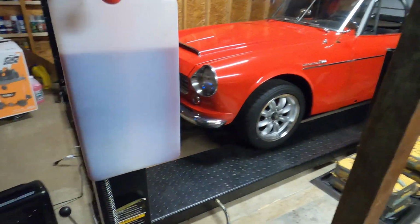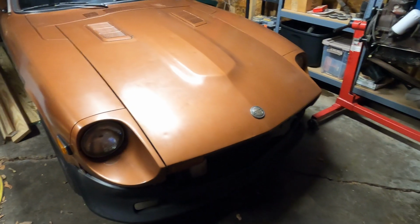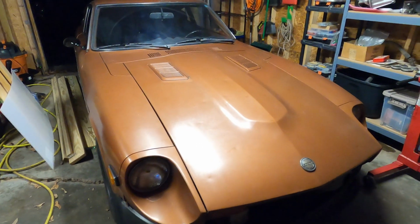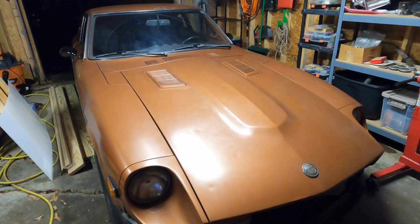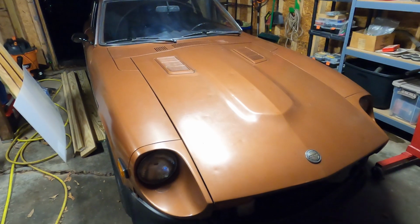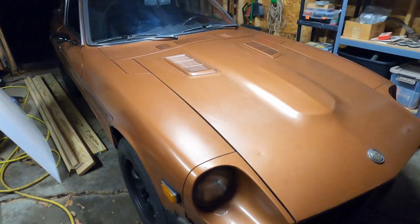That's one of my favorite things about these cars, is that I can go to a junkyard, and if I find even a newer car, like a Nissan Maxima or a Pathfinder, not brand new but close to brand new, like early 2000s, a lot of the parts will fit on these cars. So, I think that pretty much wraps up everything.